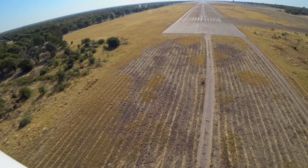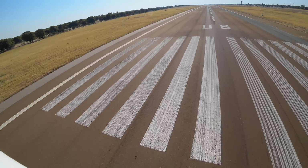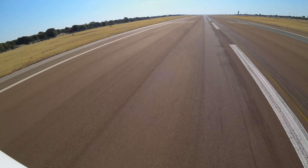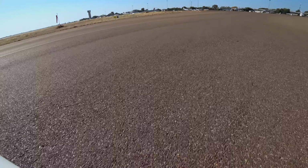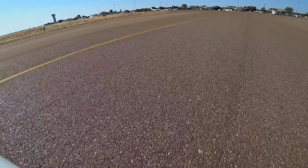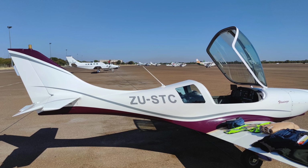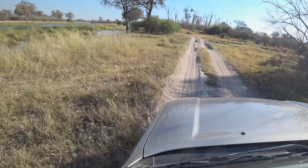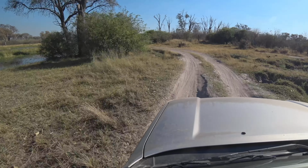The drone flight ends at Maun International Airport, the gateway for tourists visiting the Okavango Delta. A large number of big planes are parked there, used as taxi to transport visitors, sometimes 12 at a time, to the various lodges situated in the Delta. This makes Maun one of the busiest airports in Africa. My little drone looks like a toy in between the big aircraft.